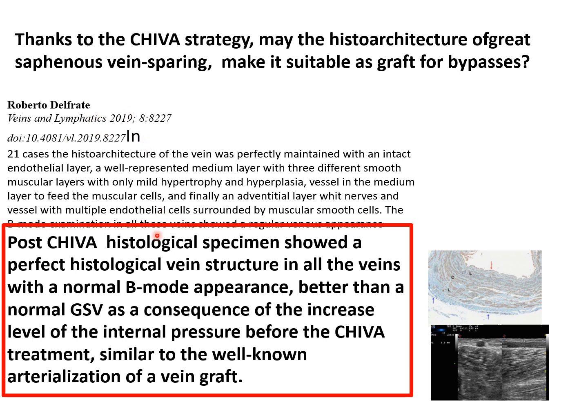From Roberto Del Frate: the post-CHIVA histological specimen showed a perfect histological vein structure in all the veins, with a normal appearance, better than a normal great saphenous vein, as a consequence of the increased internal pressure before the CHIVA treatment, similar to the well-known arterialization of vein grafts. Here, the saphenous vein, histological, and here, echographic.